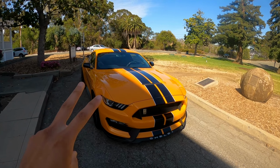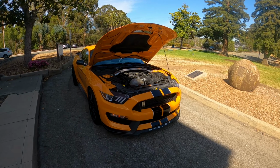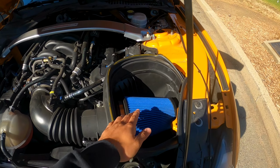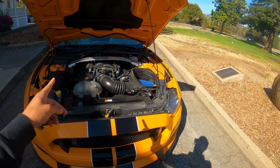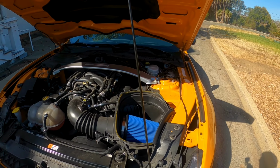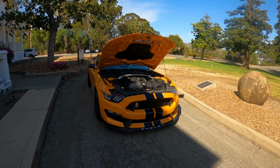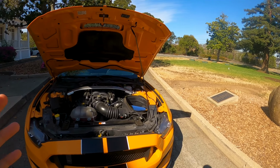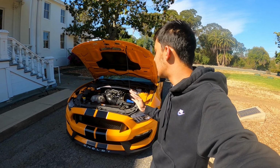And then the number two one is every year you're going to want to change your air filter. Right under the hood, this is the air filter right over here. This is the Ford Performance high flow air filter that still keeps your warranty, sold by Ford through Ford Performance. It ran me $80 after shipping and taxes. You're going to have to change it every year, which is recommended by Ford. Aside from that, I have not had to change anything with my GT350 so far.